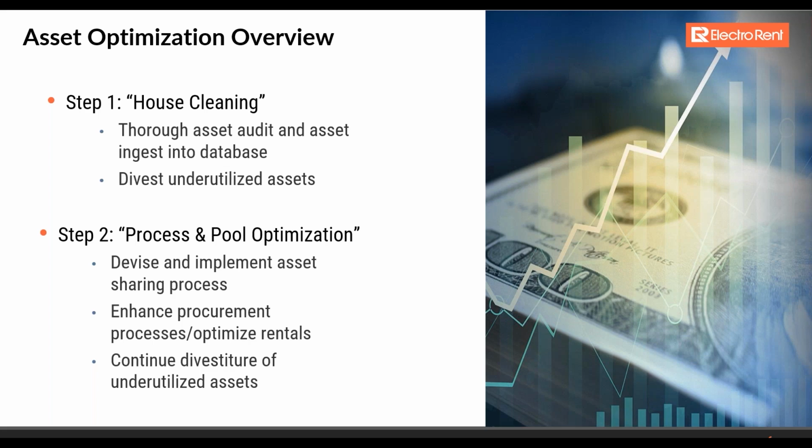From this process, there should be some easily identifiable unused equipment. This is often a mix of equipment that has no residual value and probably needs to be scrapped and is taking up space, and some equipment with some residual value that can be resold for a profit. The second step in the process is where the optimization part starts. Equipment users will start sharing a pool of equipment to which they all have access across the organization, and this leads to higher efficiencies. By understanding upcoming test requirements and needs, procurement processes and practices can be enhanced to prevent excess purchases going forward.